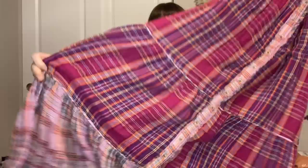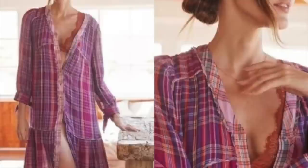Okay, first up is this beautiful by Anthropologie. It's a plaid button front tiered maxi dress. I'm gonna post a stock photo for you guys. This thing is gorgeous. I pulled this out of a bin that had multiple Anthropologie items in it, and it was a new rotation, and I just started throwing things in my cart because I knew there were some good items in there. It's an extra extra small. It's a bit oversized, but so cute.